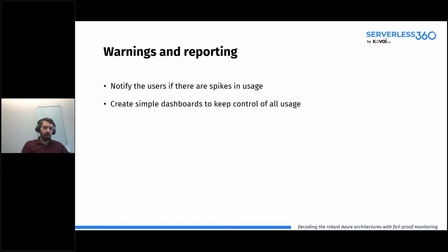And when we go into the warnings and reporting, we also have another thing. We have something we call notify the user if there's a spike. Let's say someone's spinning up a service that is just costing a lot of money. It can be a Sentinel solution, it can be a data lake solution, it can be someone spinning up an insanely expensive IaaS and not necessarily disabling it once they're done. So getting notified on the spikes makes it easier for people to take action and actually reduce cost of your environment.